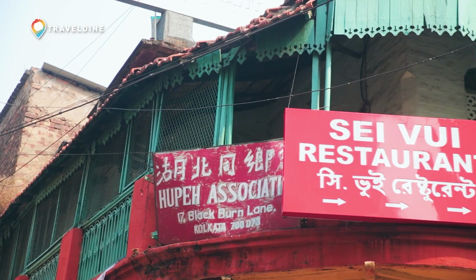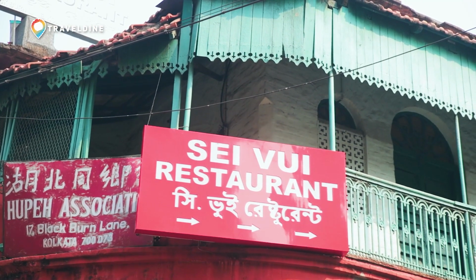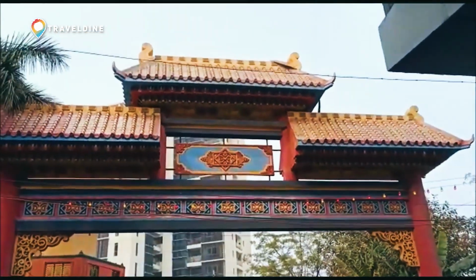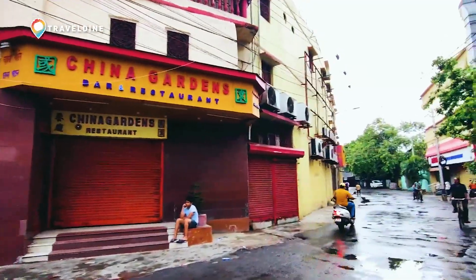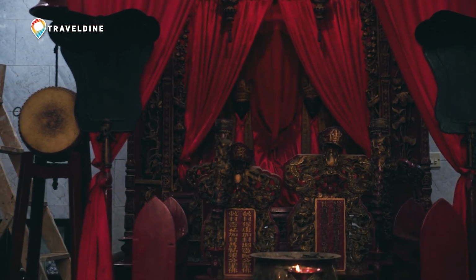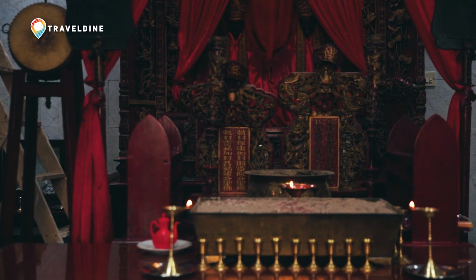This is one of them that we're standing in, Savui. And Savui Club actually is a very interesting club because they have recently put together a new Cantonese restaurant in a section of their old club. So you can come and eat Cantonese food in Kolkata and also experience the ambiance of the community here.